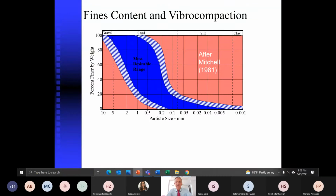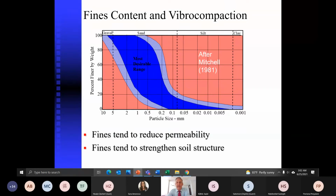Now this stone column treatment works very well when we have sand with fairly low fines contents, usually less than about 10% fines, as suggested by Jim Mitchell in his state-of-the-art report in 1981. But many times we have to deal with higher fines contents in reality in our work. The fines tend to reduce the permeability, which doesn't allow the soil to compact as quickly, and the fines tend to strengthen the soil structure, which prevents it from compacting as efficiently.